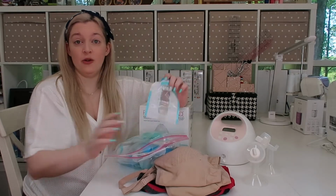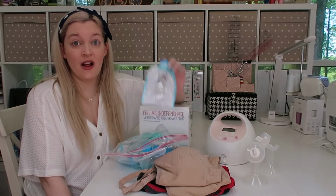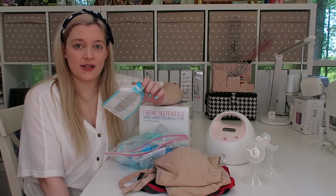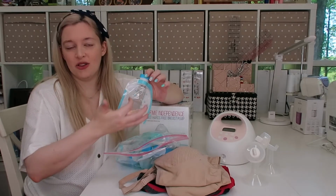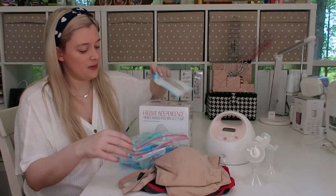However, I will say if you are on the go and you need to pump and you don't have time to clean up a whole bunch of stuff, these are great. So I would definitely use these for pumping on the go or pumping at work, for example. You can always transfer the milk that's in here to some other container that works better for you. So I do like the Kind ones.